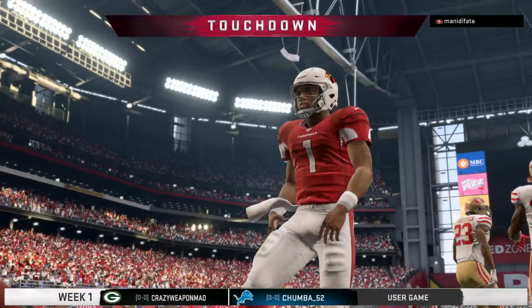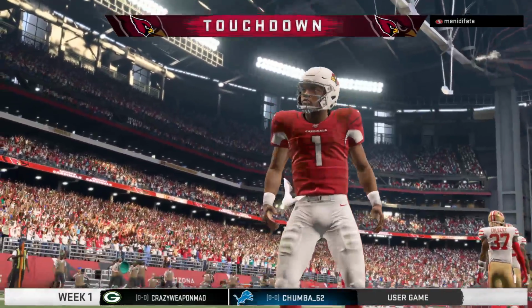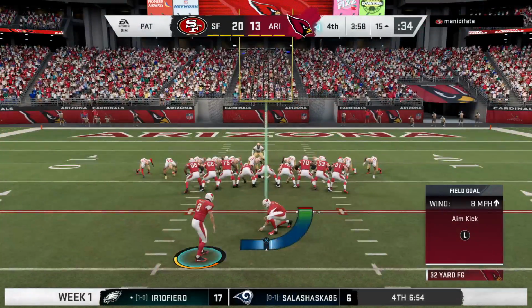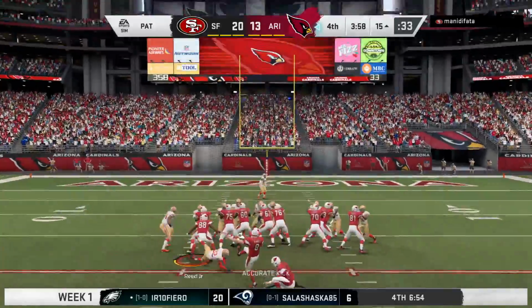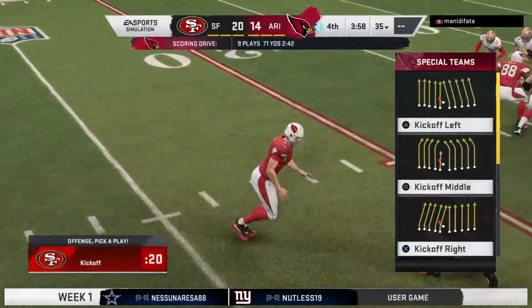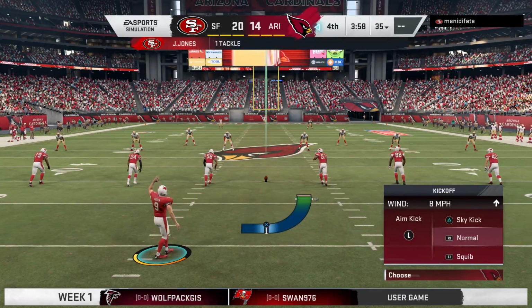And he is into the end zone. Touchdown, Arizona. Kyler Murray, already his 2nd touchdown here in this opening weekend, as his guys are back within a single score. Extra point from McManus is good. And now things get a bit more interesting here in this 4th quarter.